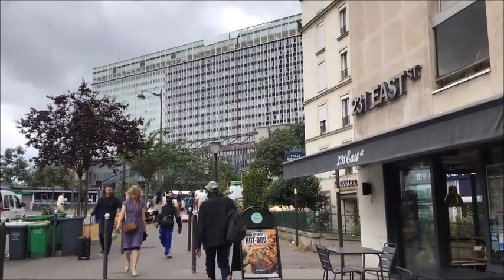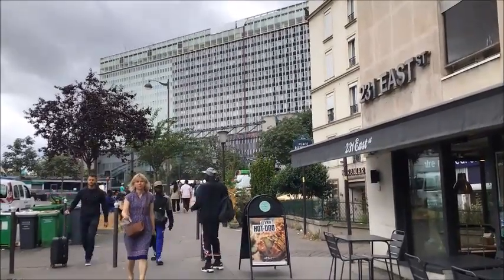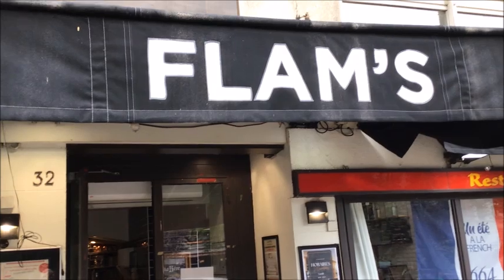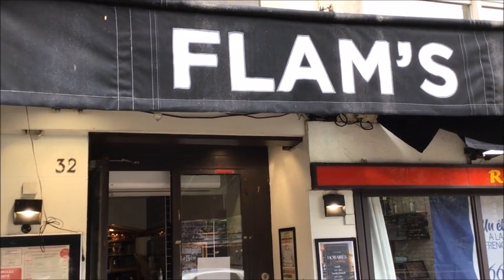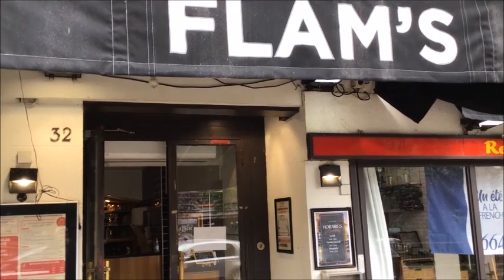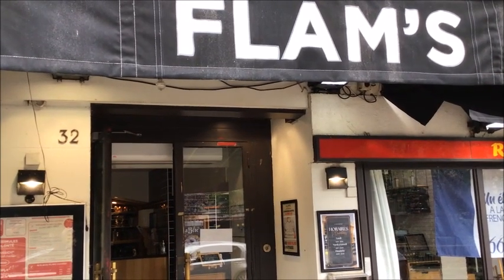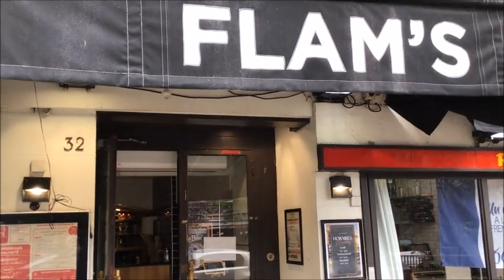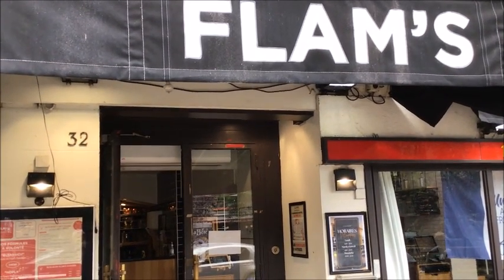Paris's Montparnasse station, that's for trains to the southwest. Here's a place called Flamps, makes lots of sense, because they serve tarte flambée, or the Germans call it Flammkuchen. It's an Alsatian, really thin pizza with a kind of sour cream, usually ordered with bacon called lardons. Wow, yummy.